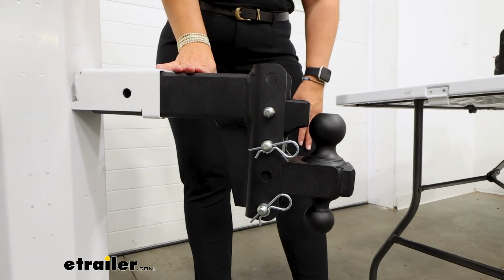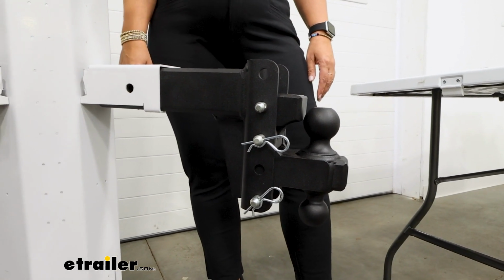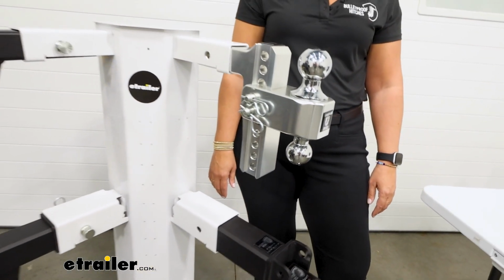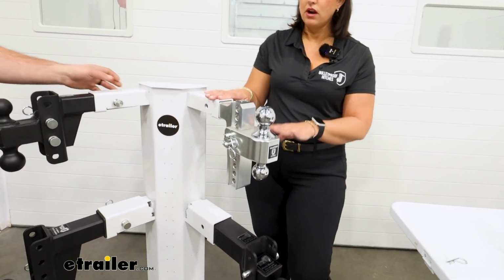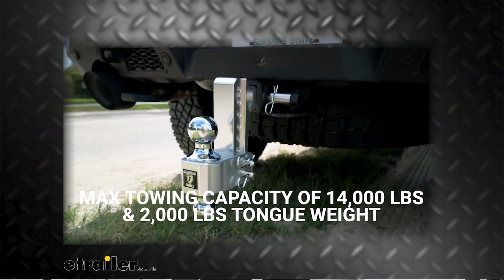So obviously for heavy loads, it's a heavy duty hitch, but also if I just tow randomly here and there and I don't have the ball mount on the back of my vehicle and I want to stow it, you also have an option that's not as heavy. Correct. So this is our aluminum line. These are rated for up to 14,000 pounds and up to 2,000 pounds of tongue weight.